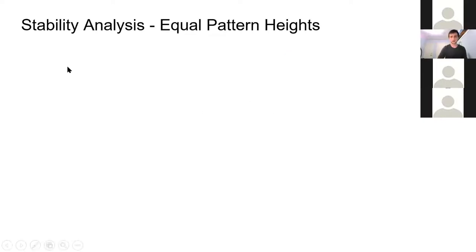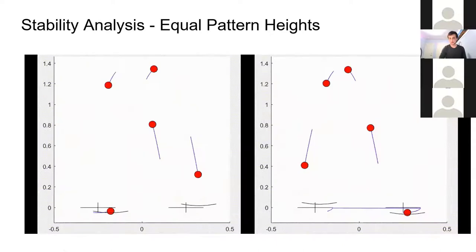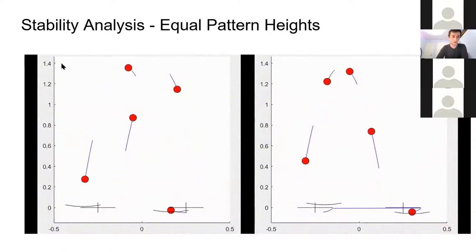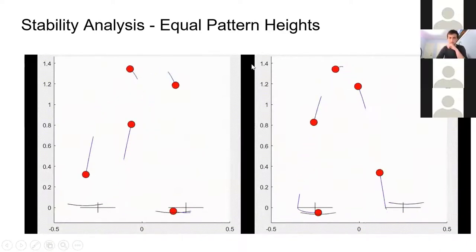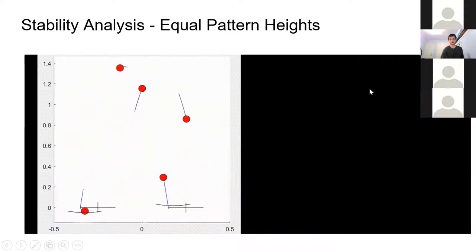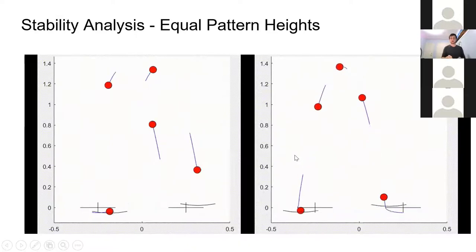And so first we're going to analyze the stability of the shower and the cascade when both patterns are juggled to exactly the same height. So here is what the simulation looks like. When both the shower and cascade are juggled at the same height, you can see there's this 1.4 on the y-axis. And it's important to note that the types of throws we see on the left for the cascade and the types of throws we see on the right for the shower are exactly the same type of parabolic trajectory.